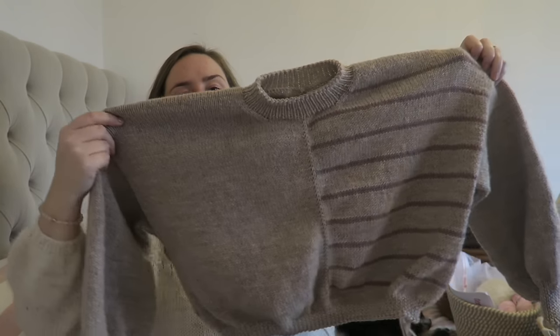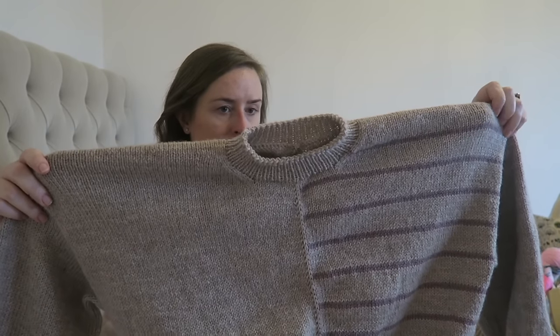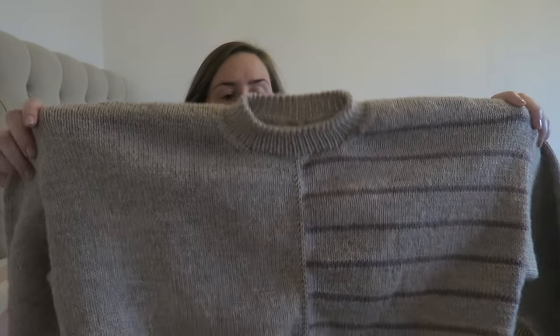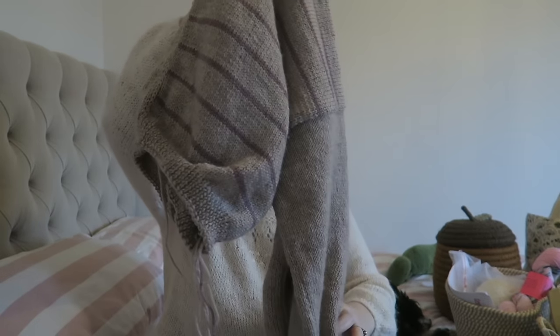So I'm interested to see how it's going to fit me, because I don't know if I did the right length or anything. I did measure it to a jumper that I've got and that I like the fit of, but you just can't properly tell, can you, until it's blocked. So I'm going to do that as soon as I can find a bit of space and see what it looks like. But I love it, and I would highly recommend the pattern. It was so enjoyable to do. It was so enjoyable, in fact, that I have started another one.